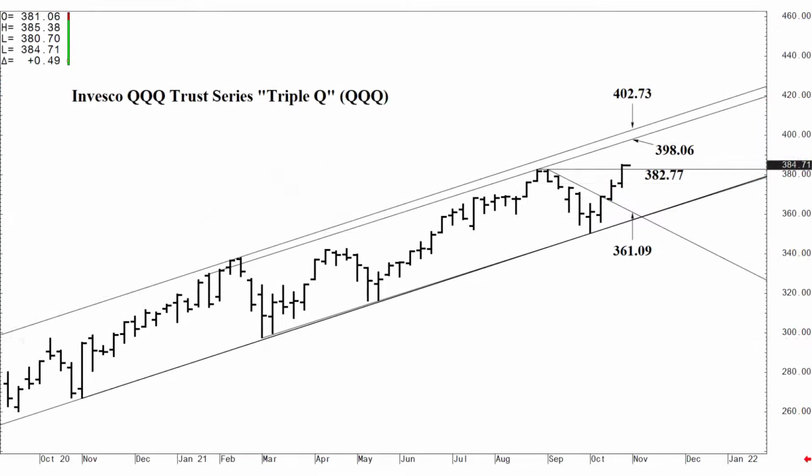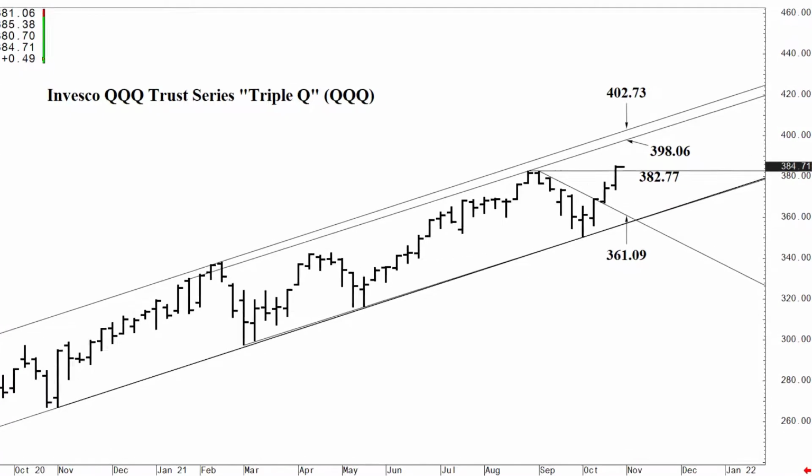Let's move on to the triple Q. The triple Q, I can show this. We actually had a buy signal a few weeks ago.